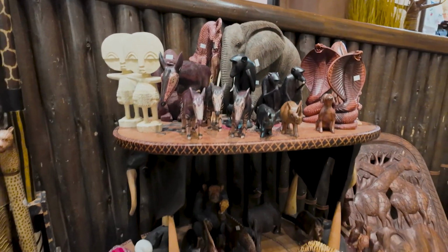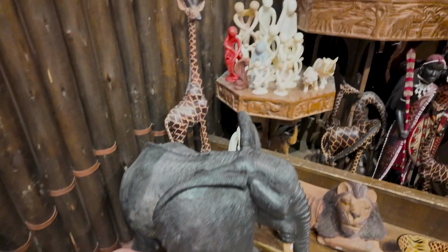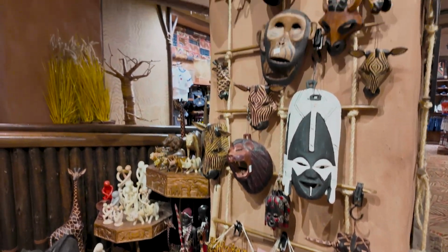You are immersed in Africa. And that's kind of the whole point. This is not a resort to simply sleep and go to the park the next day. This is about taking it all in. And trust me, it's about as authentic as it gets, with a little Disney magic.